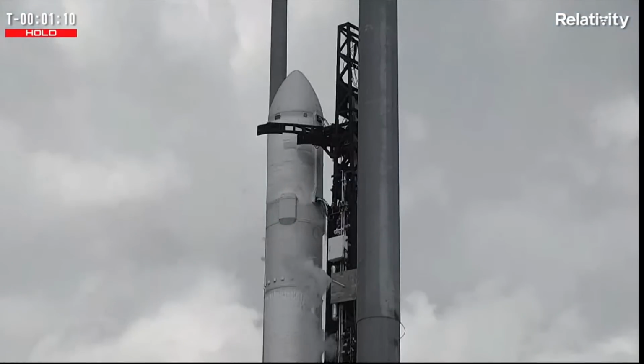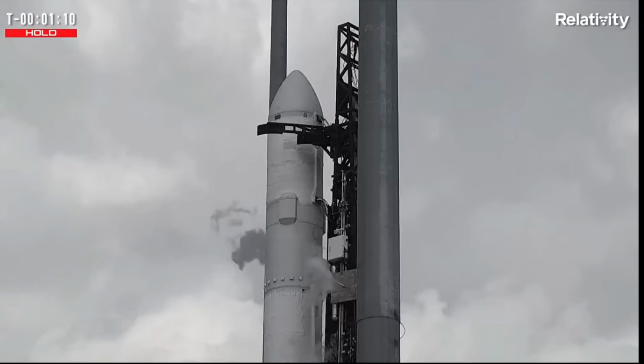As a reminder, from here on out, when the T-clock resumes, our countdown sequence will be automated and controlled by the internal flight computer.